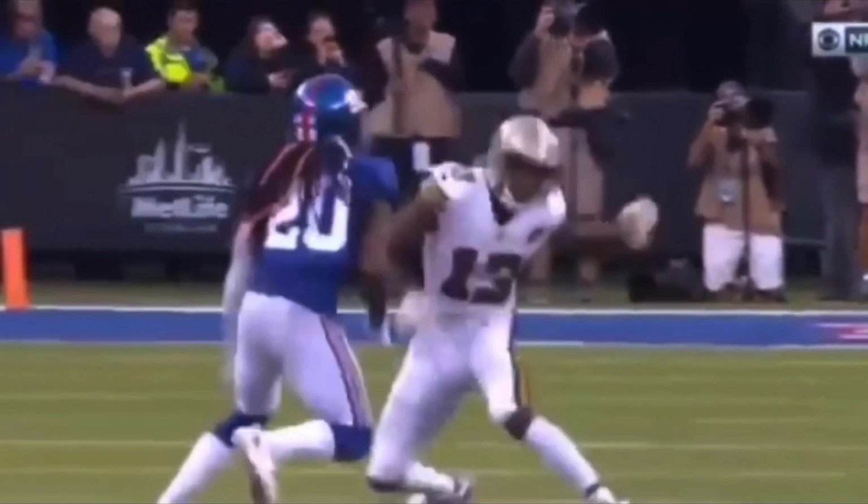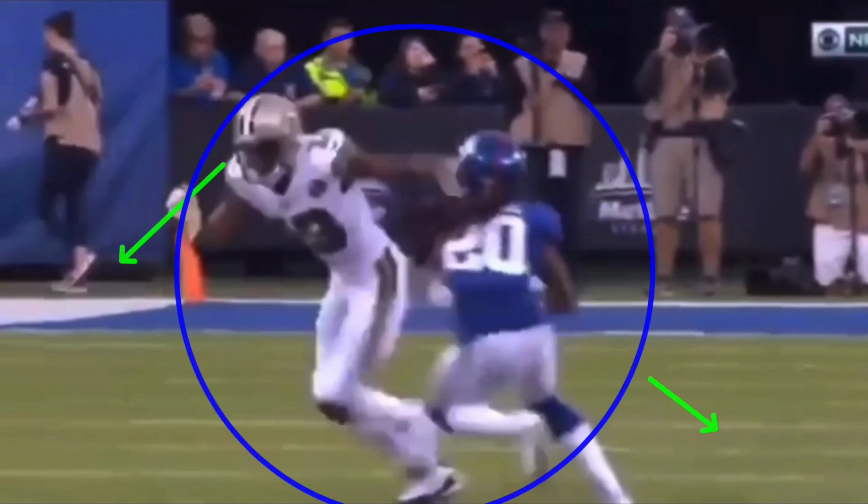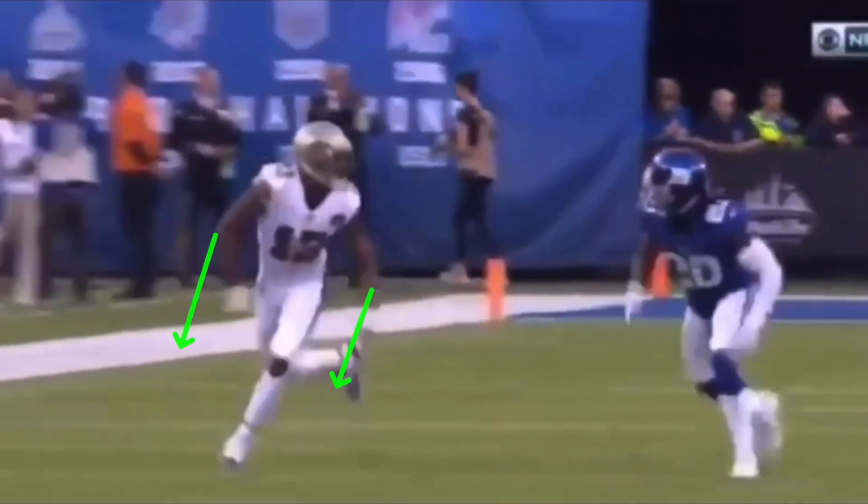So you could actually push off the inside to create some separation because we got to be as explosive as possible right here, especially when you're a taller guy like this, so I could continue to get space. That gives me a lot of energy into my route and explosion so I can pump my arms and continue to get space over the top. Now you see that's exactly what he does.